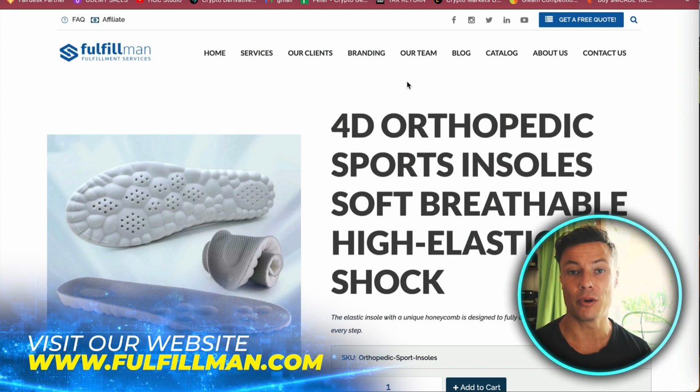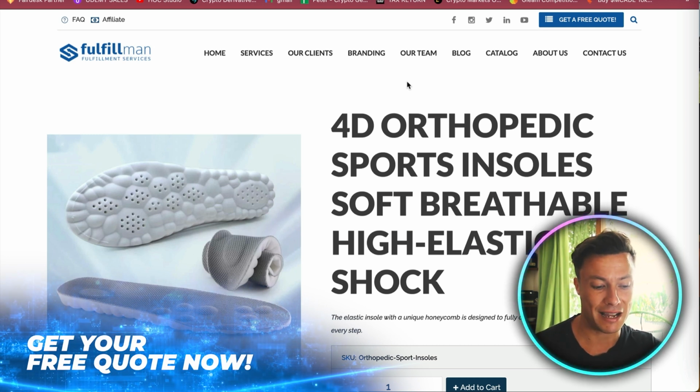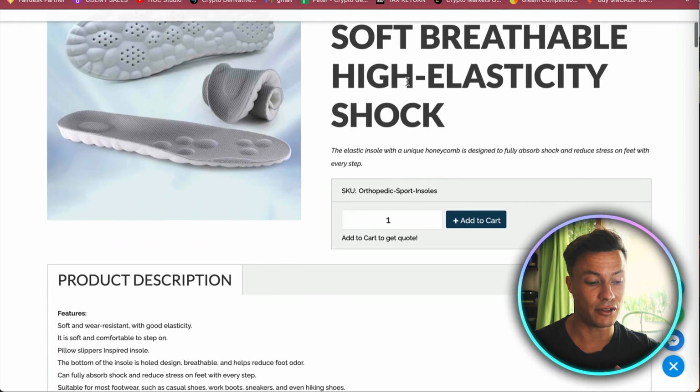Feet are very important. Myself, having done lots of running in the past, I know that it's important to have orthopedic soles because problems with your feet actually end up causing problems with your back, neck, etc. And if you can solve this problem for people, they're going to be very happy. This therefore makes a product like this easily targetable because you can target people who've got problems with their back, problem with their feet, etc. And that is very useful.